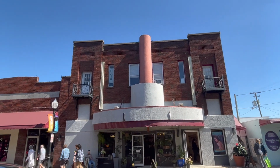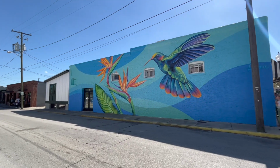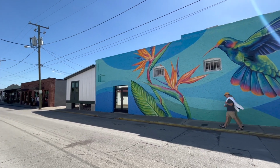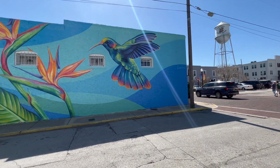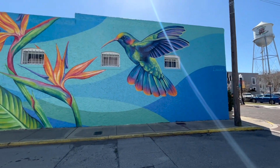This building here. Just wanted to throw in another mural that I found here. Very nice mural. You got the hummingbird, very colorful. Love it. It's been a while since I've come across murals. It's a very cool mural here in the corner of South Main Street and Joyner Street.